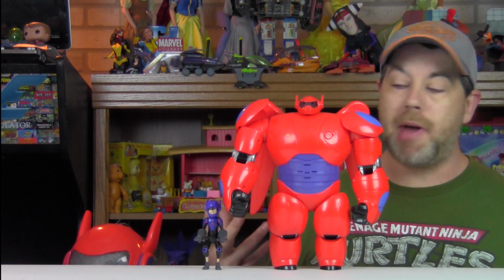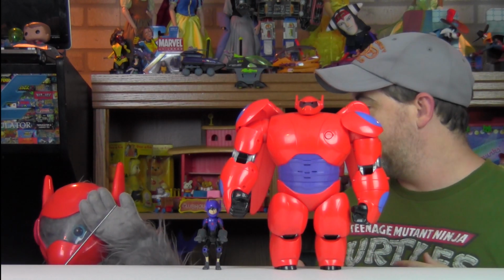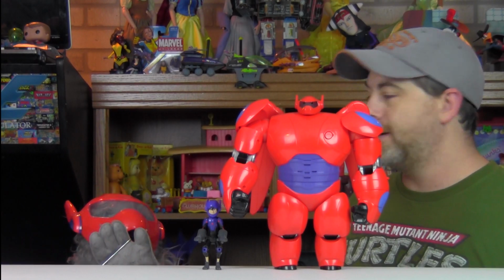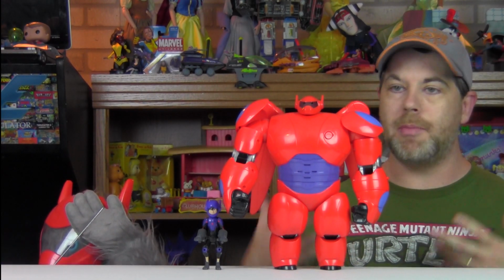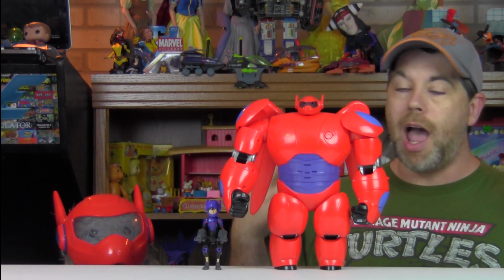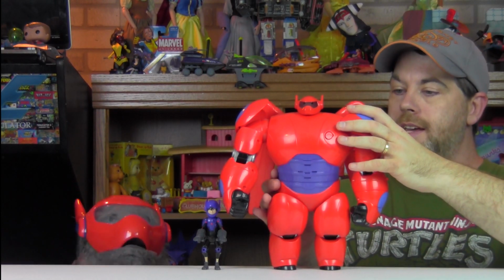All right, now that we got Baymax and Hero out of the packaging, I'm not going to fire anything at you, I promise. I'm not lying. I'm not going to hit you with anything. I'm showing the people at home Baymax. Now, Baymax is kind of cool here. I'm gonna turn his... Baymax?